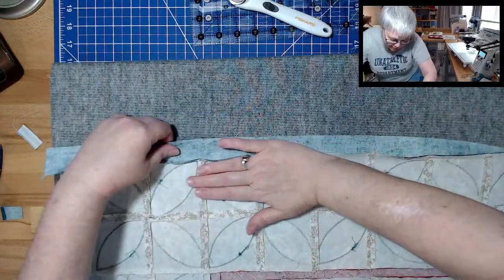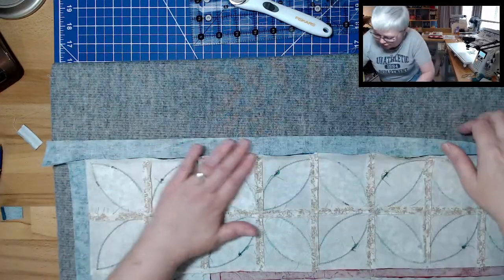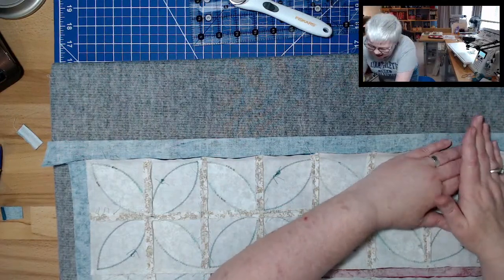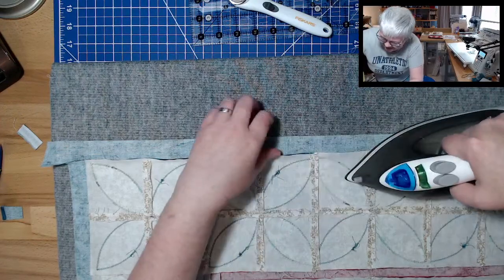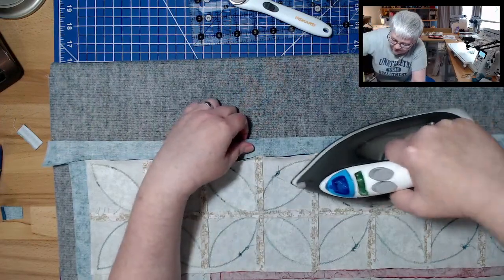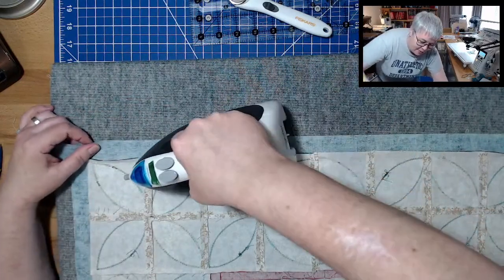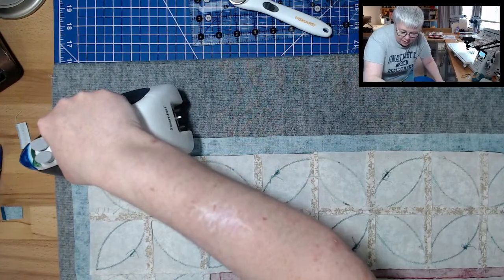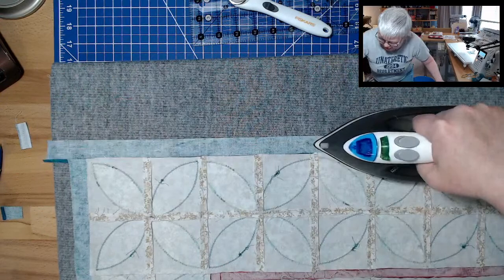Isn't that funny? I'm Lisa Capen, and I am the slow quilter. I want to say slow-ass quilter, but sorry. I'm the slow quilter. If you were here at my house and we were just hanging out, I would say I am the slow-ass quilter. Sorry.